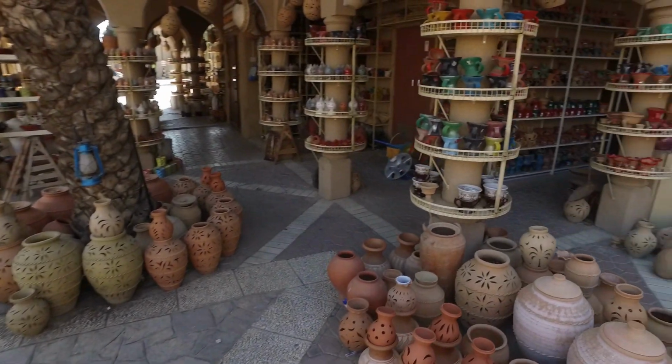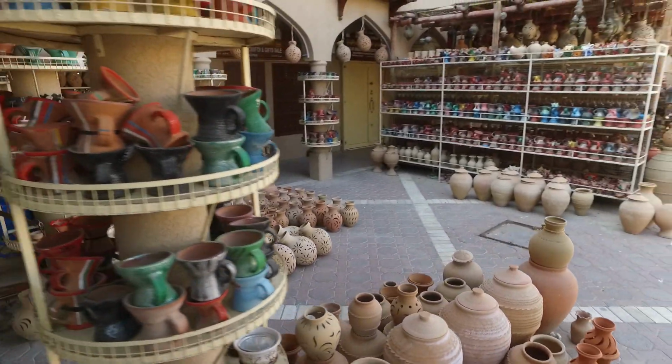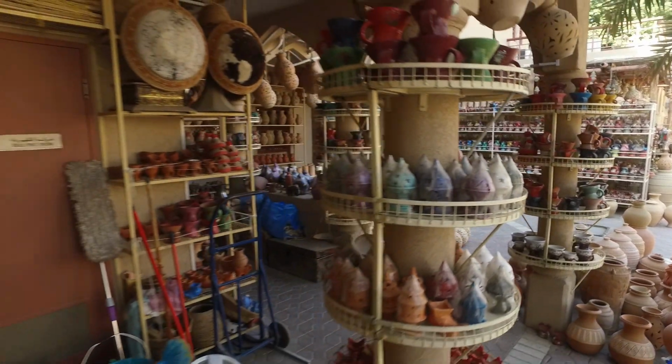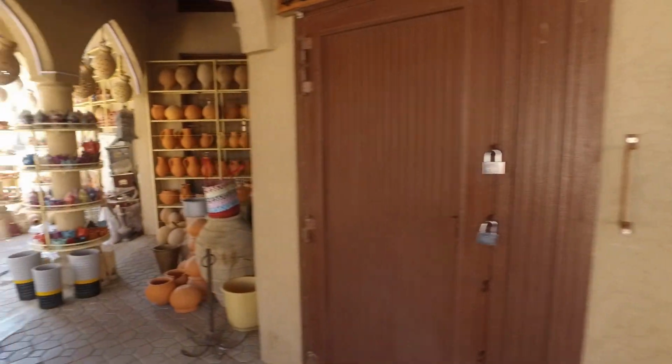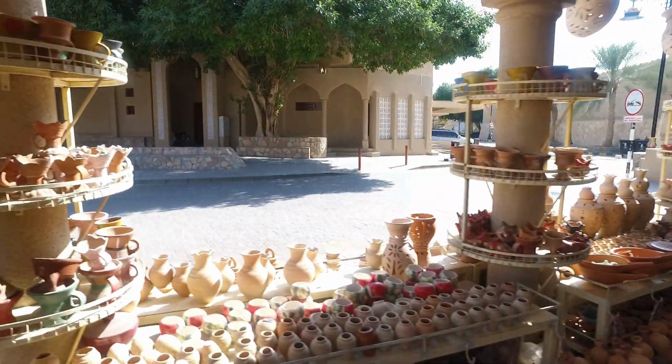Gone are the vehicles and technology. In its place are shops and market halls, livestock trading, and glittering gold and silver jewelry. Nizwa Souq is divided into distinct areas, and the first you will come to is the most touristy area. Shops sell pottery, beautifully painted in bright colors, and sparkling trinkets to suit all pockets.